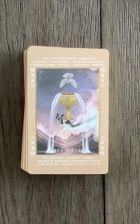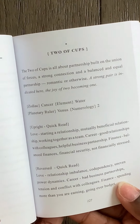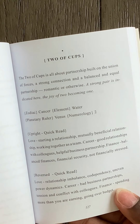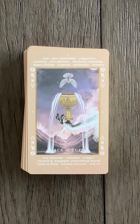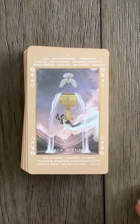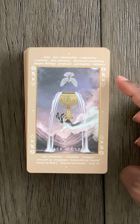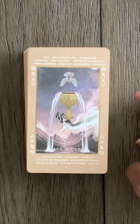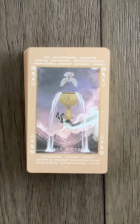Okay, then we get into the minor arcana. The minor arcana as well does have a zodiac or planetary ruler, an element, and a numerology number. I won't go through all of those because I'm sure by now you can pick out some of the symbols for yourself. Cancer, Scorpio, Pisces, and then the water element. So it's got all the water zodiac signs, and then you've got your keywords at the top.